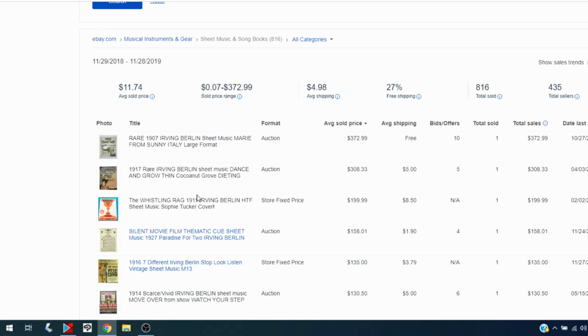Now again, the new ones I can't show you because of Terapeak wanting to charge you for more service. Now this one here should be visible, so if I really wanted to, I could go into eBay and look at ended listings. It doesn't matter. On sheet music, I don't really have to worry about that, but you can see Irving Berlin is fairly high on some of these. That's why I say Irving Berlin has a decent chance on doing well.